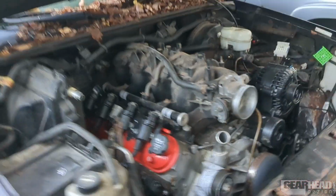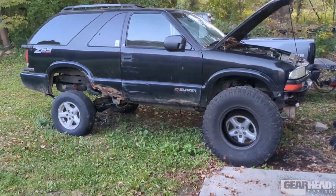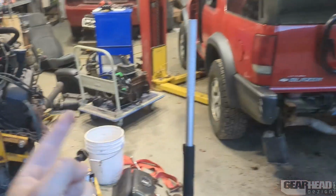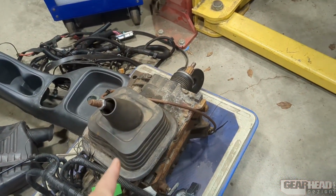Got to unbolt that one coil. Pretty easy though. It's a lot easier when they start off rear-wheel drive, and it'll look pretty good once I get the Super Duty axles under there with these 37s. I'm gonna like how that works. And I just dove back into the ZR2 because it still needs this 4.3 and this 5-speed to go in there. Not that one, that was for the Suburban.